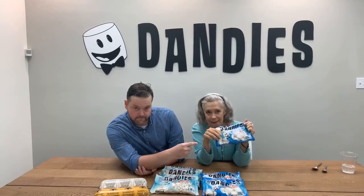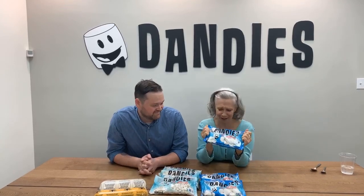Lovely Dandies. So here we have, you saw them come down the conveyor belt. You saw them get popped out and chopped up. Born today. Now that's freshness. Baby marshmallows right there, people. Baby marshmallows, born today.